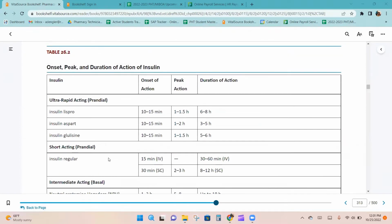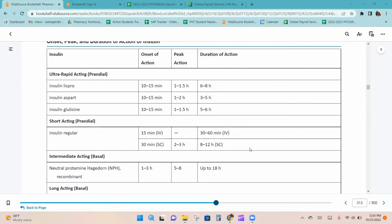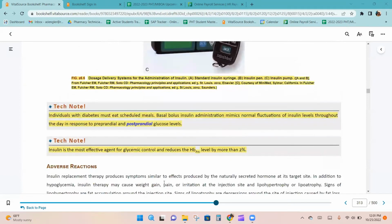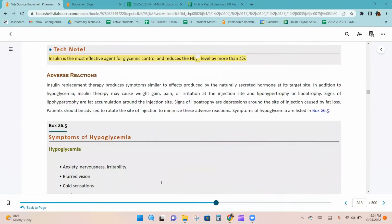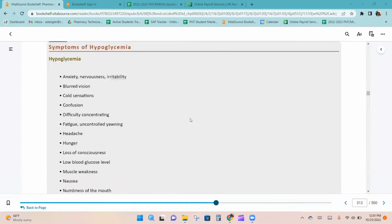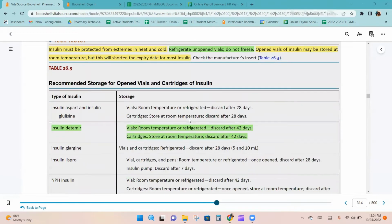This chart, 26.2, shows the onset, peak, and duration of action of all insulin. This is a really good chart to understand the different types. Box 26.5 shows symptoms of hypoglycemia, so low blood sugar. Table 26.3 shows recommended storage for open vials and cartridges of insulin.